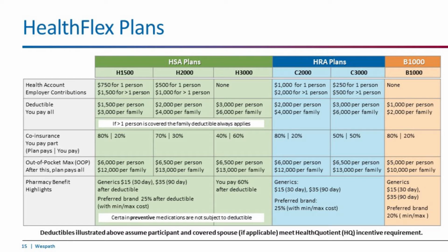Again, looking at your HRA plans, the C2000 comes with a health reimbursement account, $1,000 or $2,000, depending on the members. The C3000 comes with a smaller account, $250 and $500. Again, the B1000 does not come with any health account. At the beginning of the year, this money is then available to you to pay the expenses, deductible, co-pays, co-insurance.